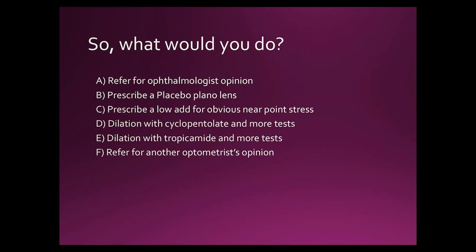Now, looking down that list there, you might laugh at B, but this case was presented as a clinical conundrum by one of my students to a Deakin cohort, and the supervisor actually went, I don't know what I do, maybe I just give him a placebo. So I hope he was joking. I'm not sure, but that may be something that someone considers. I can't really do F if I'm going to refer for another optometrist's opinion. I'd probably go to an ophthalmologist at that stage, particularly with paediatric stuff.